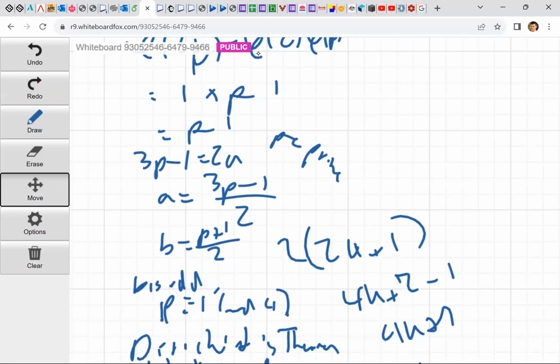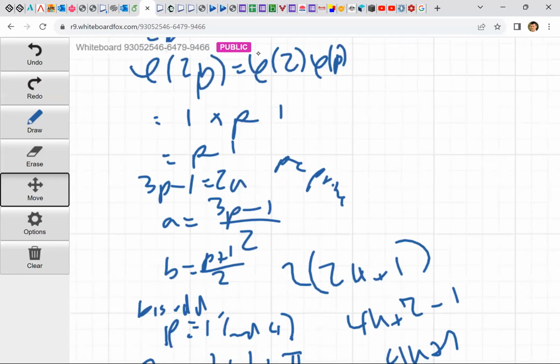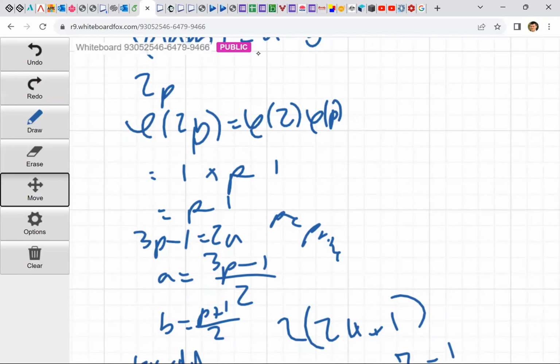So then you're solving a plus b and a minus b equals 2p and p minus 1? Yes, p minus 1. The 1 looks like a p. It's just my handwriting.